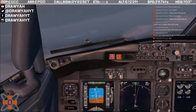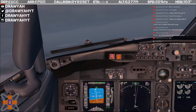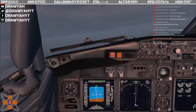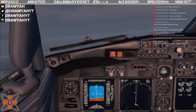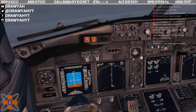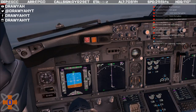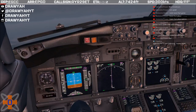There we go, now continue our climb. There we go, much better. A little fast, but yeah, much better. We need to go back down to 250, the aircraft will adjust for that. Once we pass 6,000, we have done, so we can now go to standard altimeter, 060. And continue our climb, locked landing gear as well. Depressurize that.